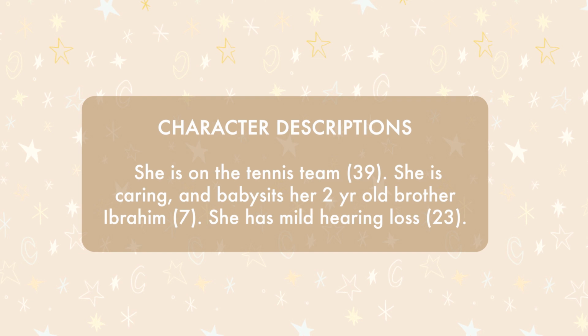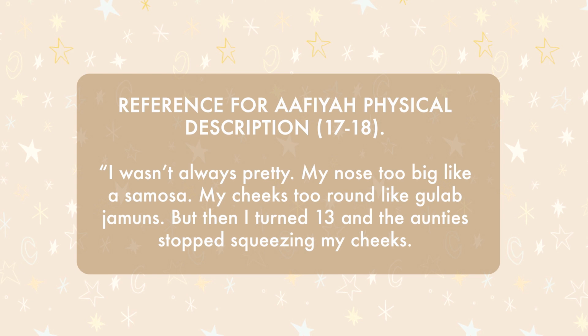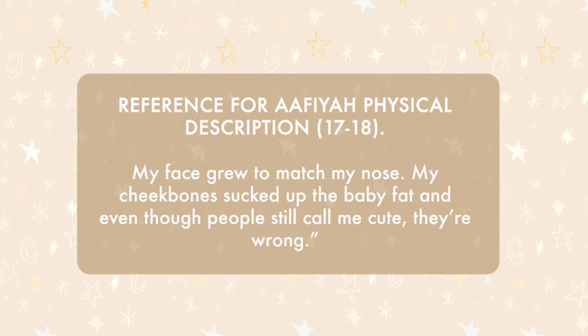I wasn't always pretty, my nose too big like a samosa, my cheeks too round like gulab jamuns. But then I turned 13 and the auntie stopped squeezing my cheeks. My face grew to match my nose, my cheekbones sucked up the baby fat, and even though people still call me cute, they're wrong.